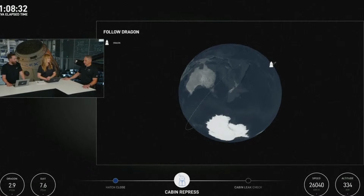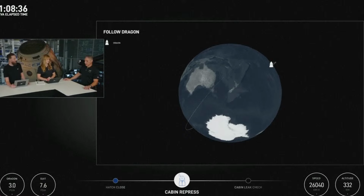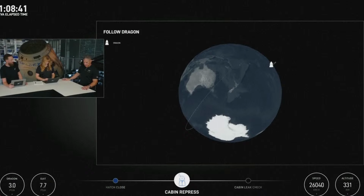It is tough. Dragon, SpaceX, we're about 2.5 minutes from TDRS handover. EV1 copy. Out of 3.